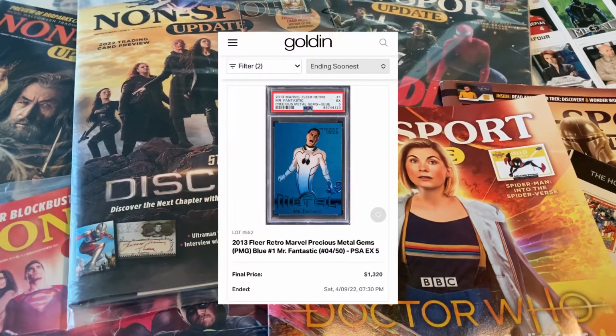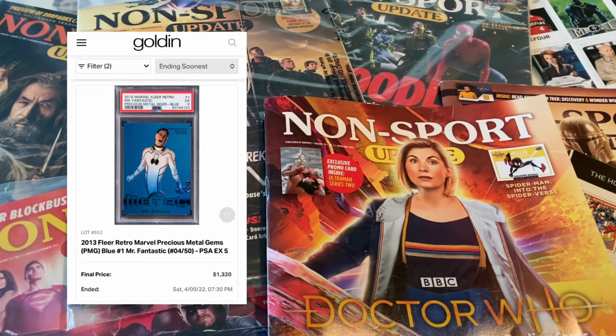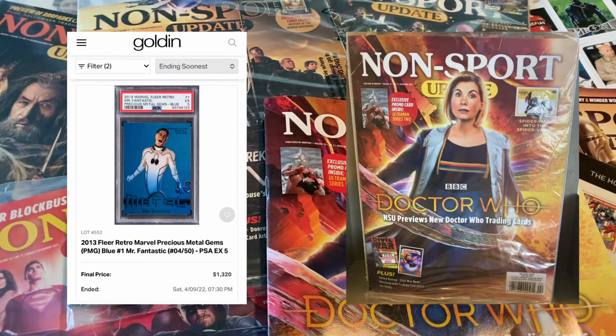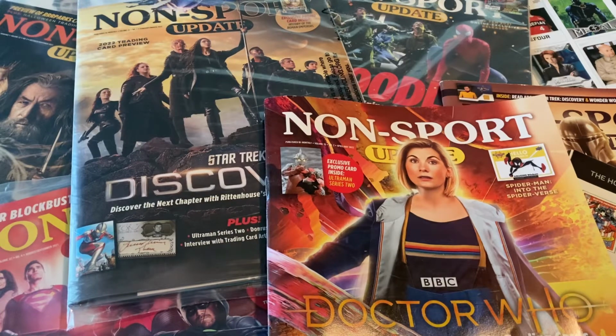Okay, so first up was Mr. Fantastic. There was a PSA 5 and it sold for $320. And the Non-Sport Update Beckett Price Guide has it in the range anywhere between $400 and $800. So, I guess this one could receive a slight bump.